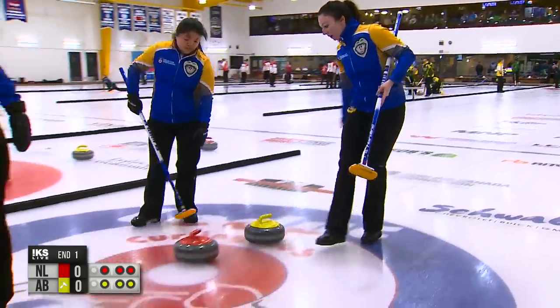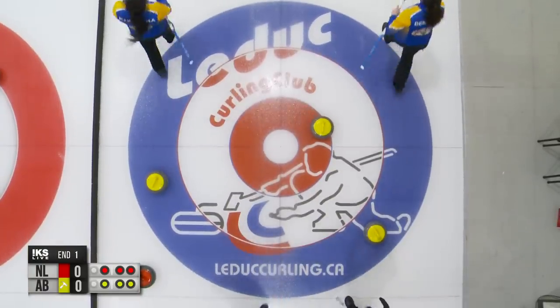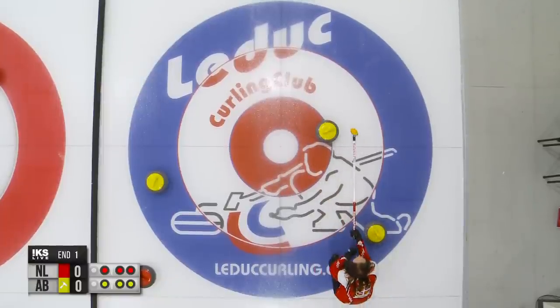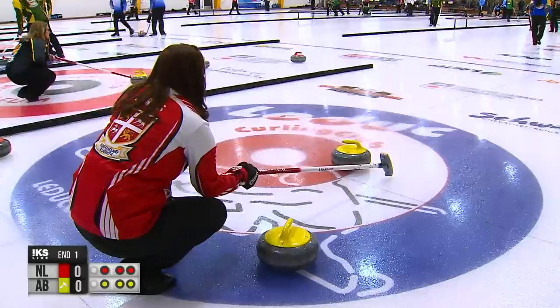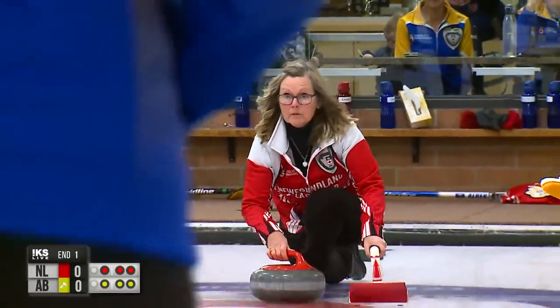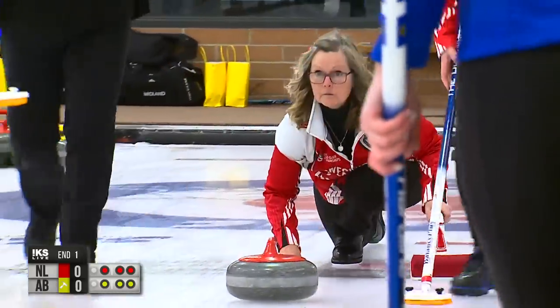Comes up here, gets it just off the nose and a little rollover. That's a good spot too. You're not going to get any double action. It'd be quite tough to do so, and certainly couldn't stick your shooter. So it's good positioning here from Alberta, where they're putting their stones and making sure that they are looking for a multiple score here in the first end.